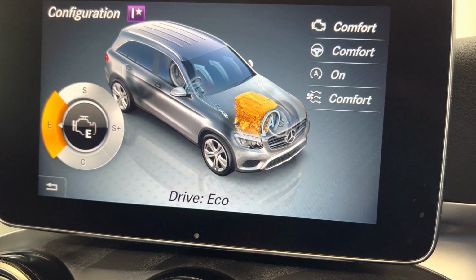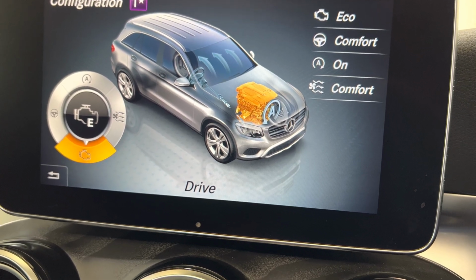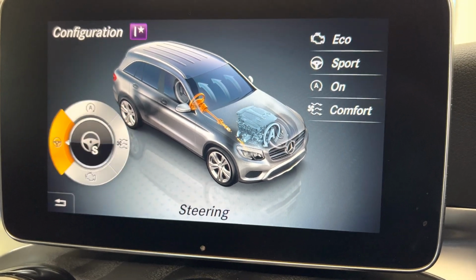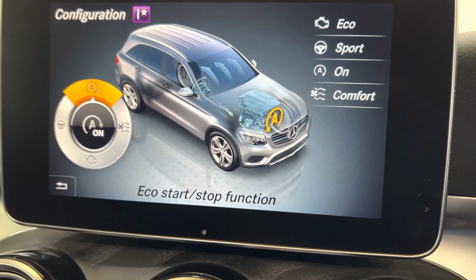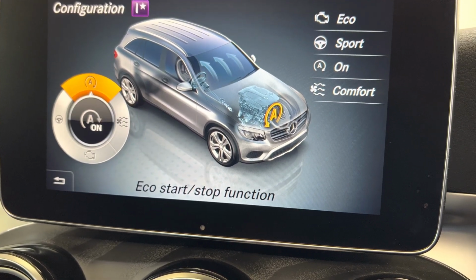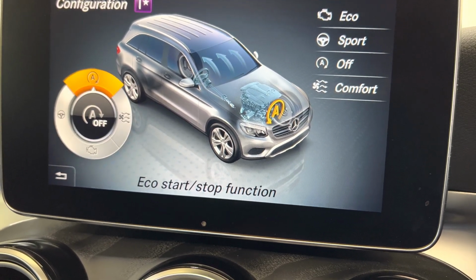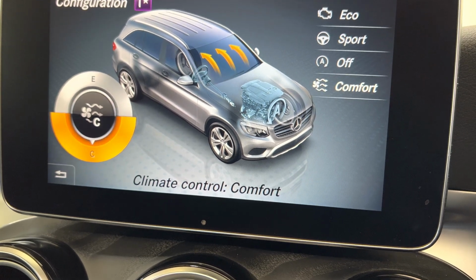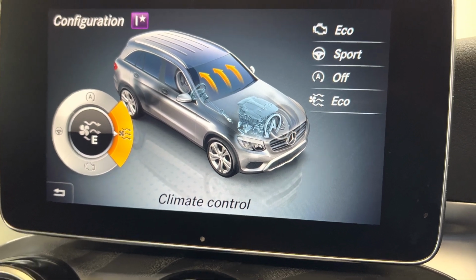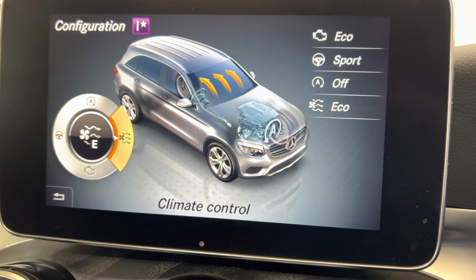So you might want the engine in, I don't know, for now we might want it in economy, and then we maybe want the steering in sport because you want it to be a little bit more precise. You want the start stop, let's turn that off, and the climate you might want on economy as well because you're going to have it on all the time. And so with the individual mode you can select the drive mode that you want as opposed to the preset ones.